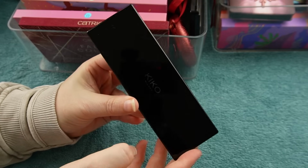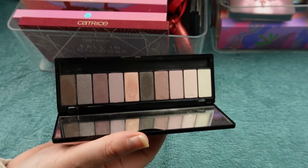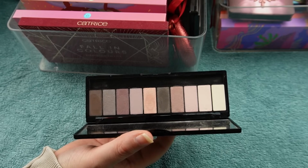I have another Kiko palette. This is one I'm getting rid of because I didn't like it. This is the Soft Nude palette in shade 1. Remember the L'Oreal nude palettes? It's that. And it's exactly that quality, which wasn't great.